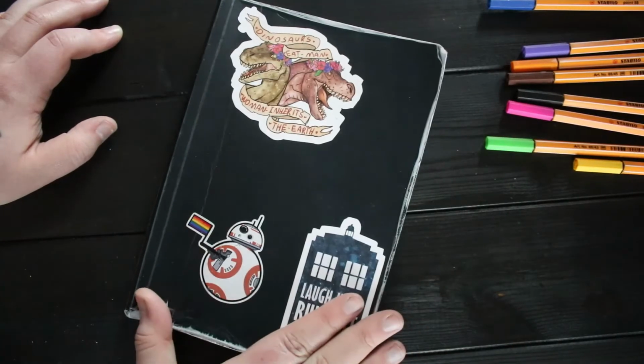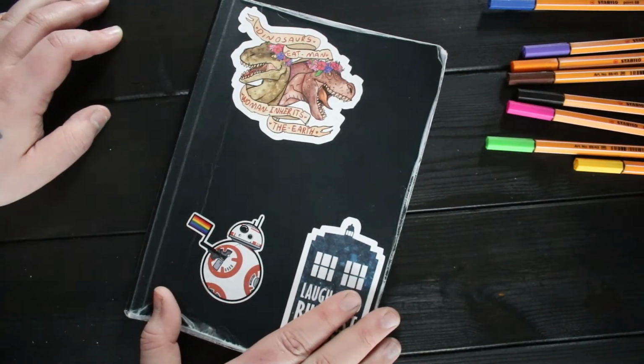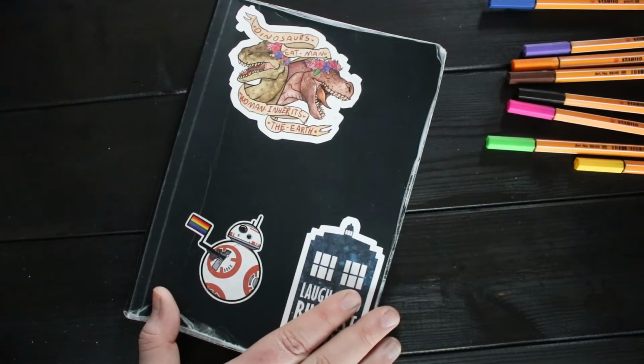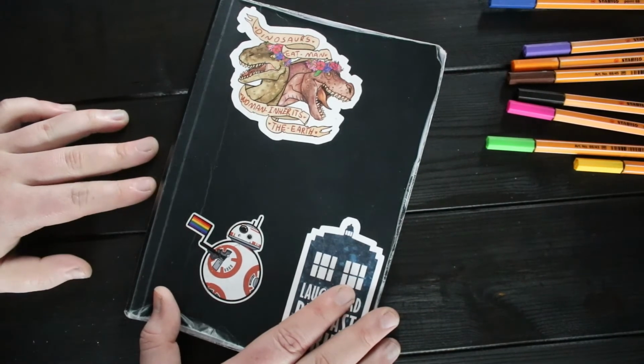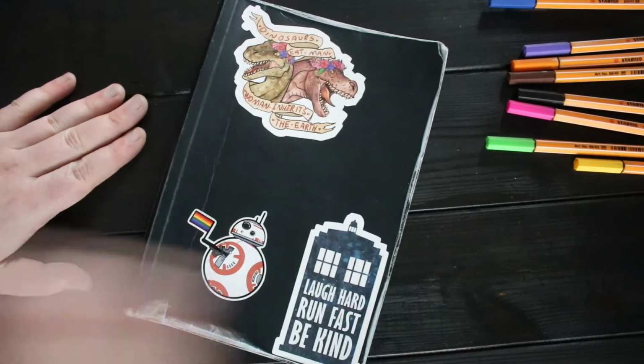So here's my 2019 bullet journal. This is obviously the one that just finished a couple of weeks ago. And I ordered my current bullet journal when I wasn't quite at the end of the year. I ordered it in sort of early December so that I could think a little bit about what I wanted to plan and track for 2020.